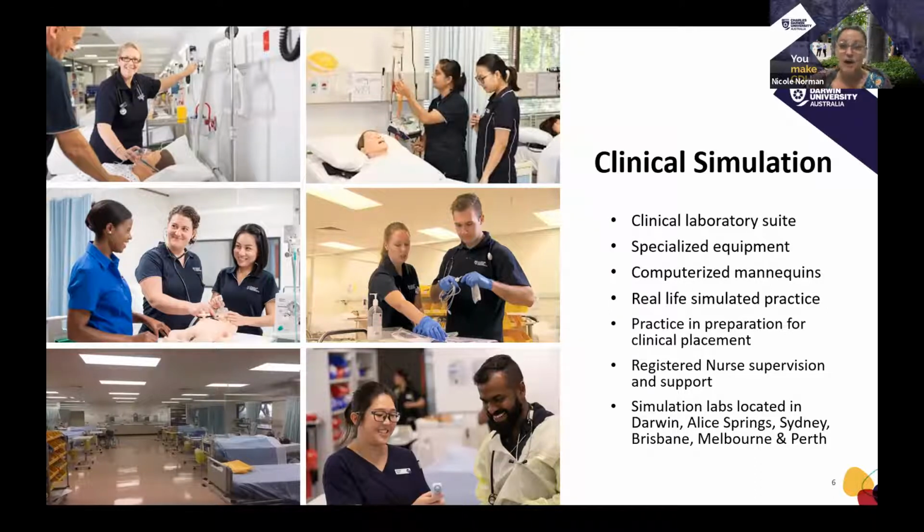So we do real life simulation like you're on a nursing shift. So you get to learn about time management, troubleshooting, patient interaction, shift planning. So it really does prepare you for that real world experience.